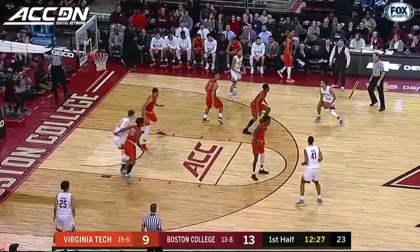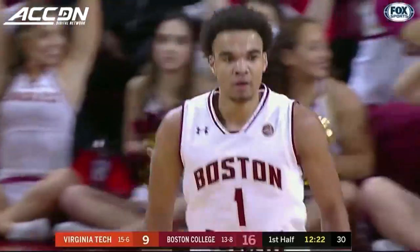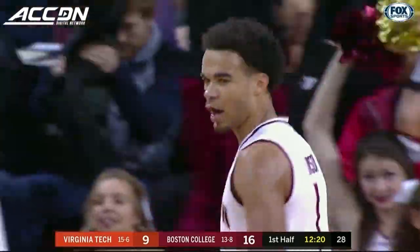Number 200 came last season against Boston College at home in late January. Oh, you Robinson. You think he's not feeling it? Three-point baskets.